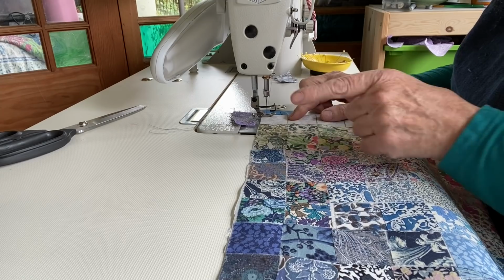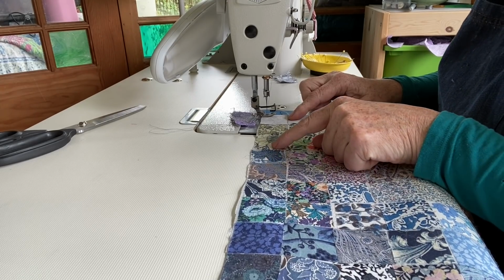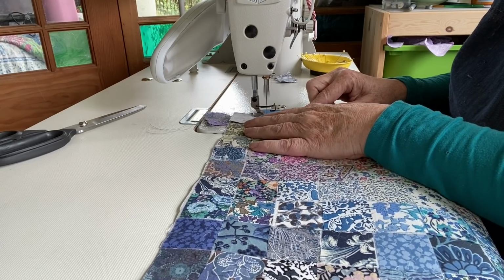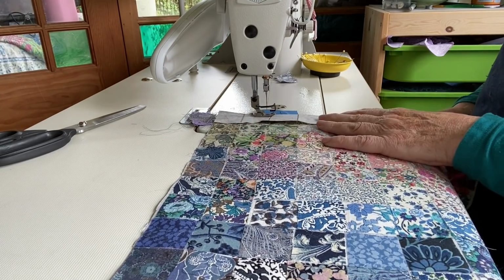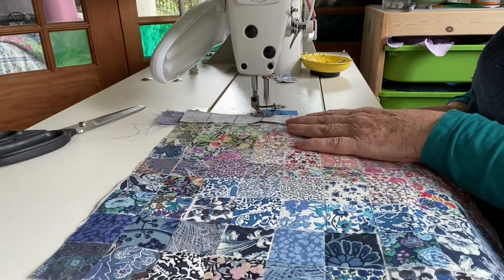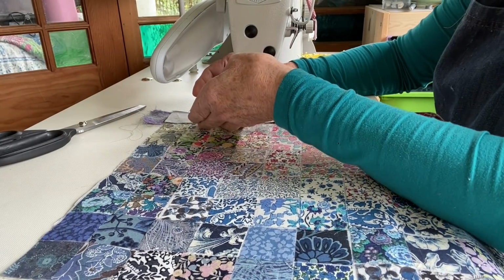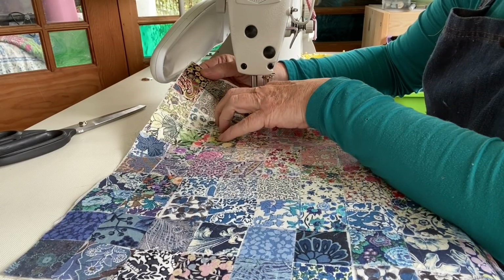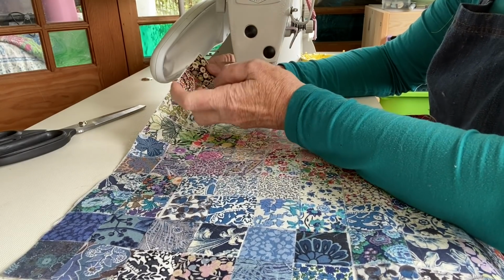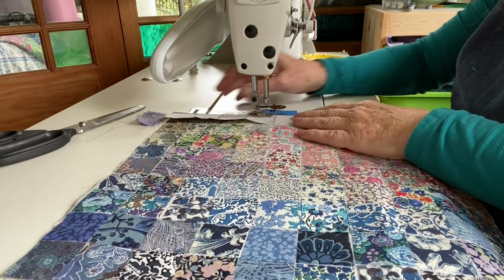So visualize what I'm doing here. I'm just catching it. Folds beautifully because it's quite stiff, and I'm just catching the edge of those first fabrics there so that it's enclosed. I'll do a few and then I'll show you.